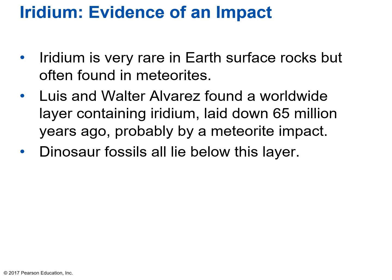And it's at a level down under the rocks that shows that it was laid down about 65 million years ago, probably by a meteorite impact. So it's figured that something from space, a meteor, hit and had a worldwide impact. So this iridium layer was laid down about 65 million years ago, which coincides with when we see in the fossil layer the dinosaurs disappearing. All dinosaur fossils lie directly below that layer.